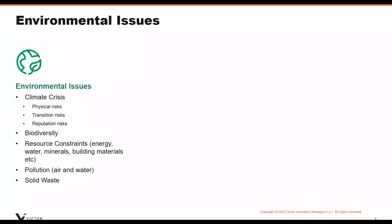So of course, everyone on this call probably knows climate crisis, climate change, that is a major issue in ESG investing. Investors are paying very close attention to climate risks because there are so many risks related to climate change. There are physical risks, transition risks, and reputational risks. So let's talk about that for a second.